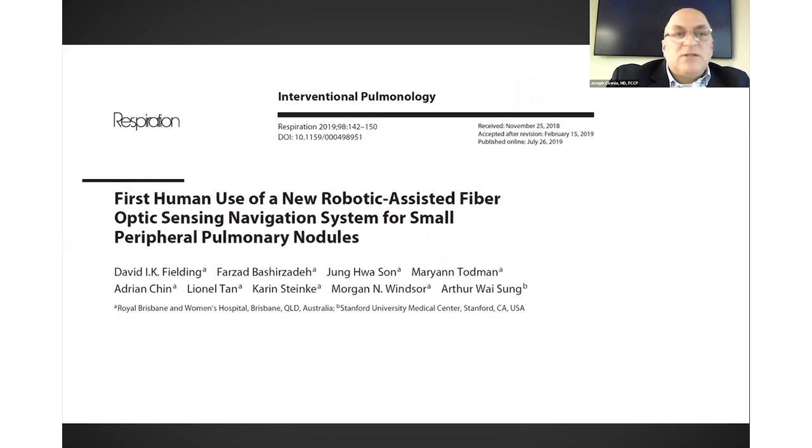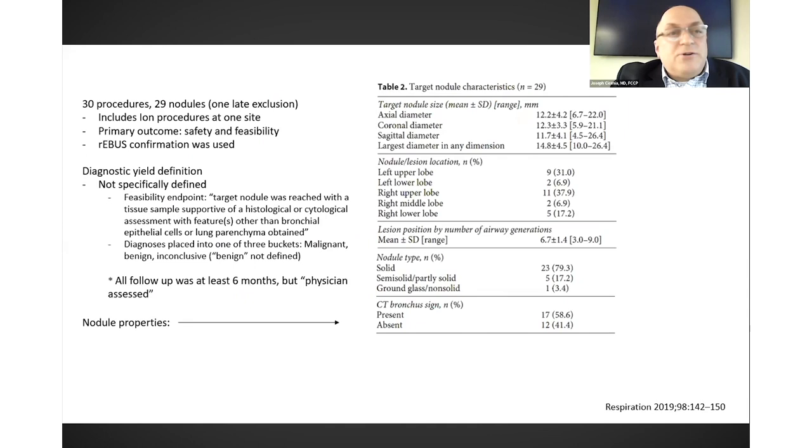This is Arthur Sung's trial out of Stanford, the first publication with Ion in the literature. 30 procedures, 29 nodules. Again, this is purely a registry trial, an observation of what we did at our site. Radial EBUS was used as confirmation, and their diagnostic yield, because it was an observational trial, wasn't specifically defined. Follow-up was for at least 6 months, a very generous and liberal definition of yield.